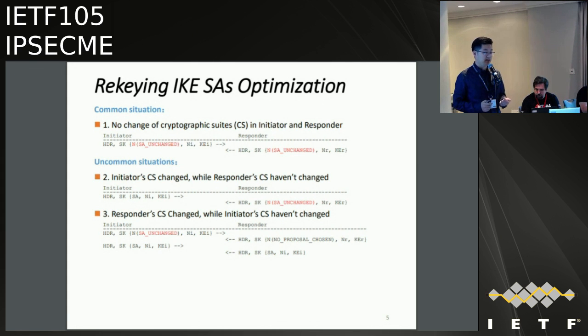About the other two cases, they may not be so common, especially the second. If the initiator's CS changed, it may immediately send the rekeying message. And if it's a real change, that means the previously negotiated CS does not exist, so the responder may not have the chance to choose that one. So the number two case may not be so real.